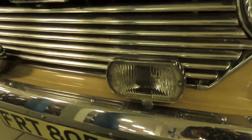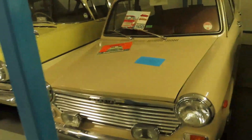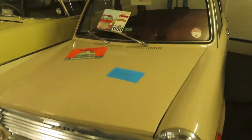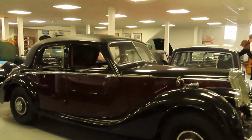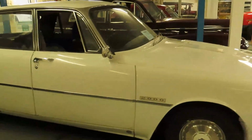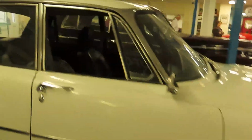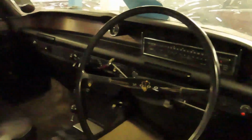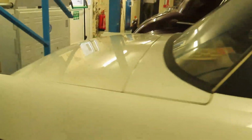Nice pair of Lucas spot lamps on the front there as well. The MGs also had a different grille at the front, but I think pretty much the Austin and Morris cars were quite similar. There's a Riley RM over there. A lovely Rover P6, a 2000, so not a twin carb car. This will just be a single carburettor 4-cylinder. Around about 2 litres, but a lovely car nonetheless.